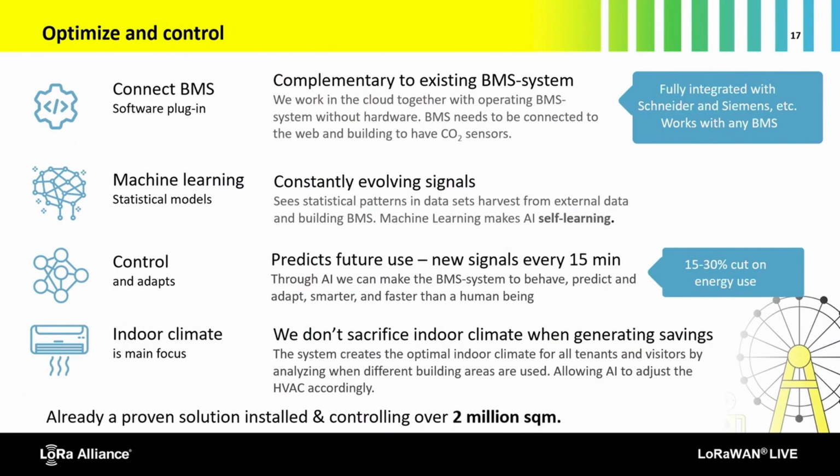We connect to the existing building management system. Typically we use carbon dioxide sensors as a proxy for bad air in the building, and we need to increase the ventilation there. We're also pulling out all the existing interesting signals from the BMS system. We run that in a machine learning algorithm to learn how the building behaves, taking in social data, weather data, and so on, so we can come up with the best way to control the building for the coming 15 minutes. And we do that every 15 minutes, and we're constantly learning.